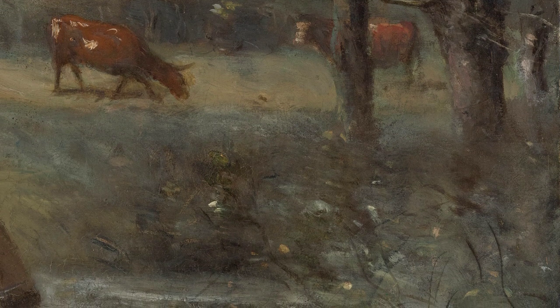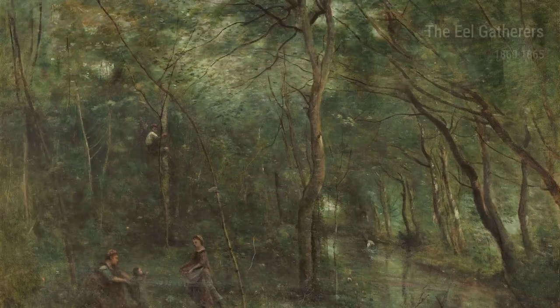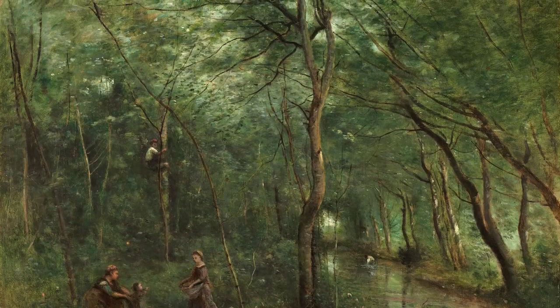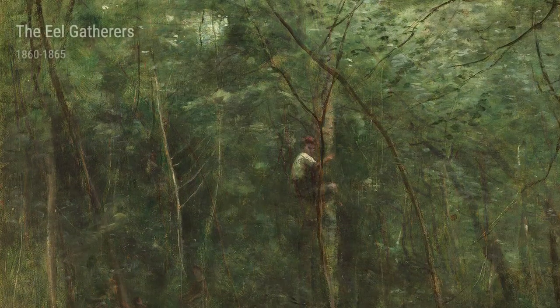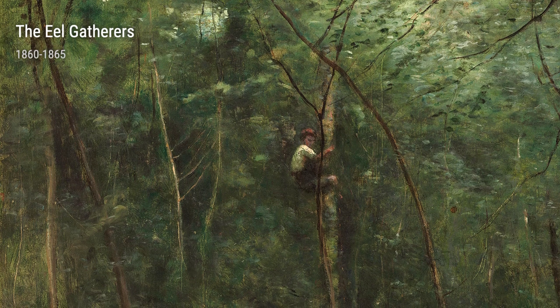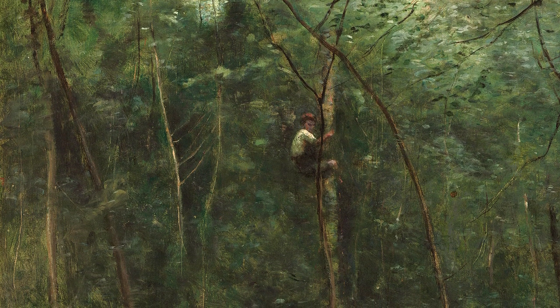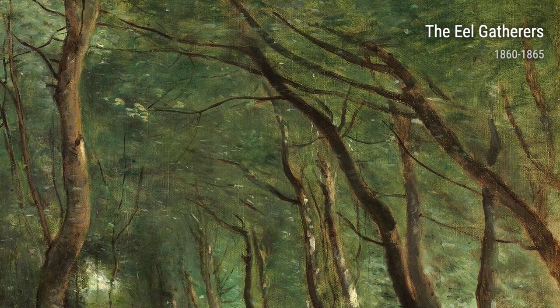between siblings. It's a depiction of simplicity and serenity, fitting perfectly with Corot's fascination for nature and the harmony it brings. The Eel Gatherers is another masterpiece from this period, showcasing Corot's ability to capture the essence of ordinary people and their livelihoods. The painting exudes a sense of peacefulness and harmony, much like the other works in this collection.